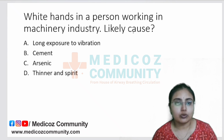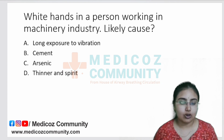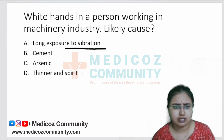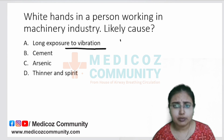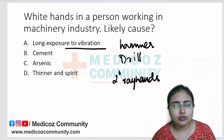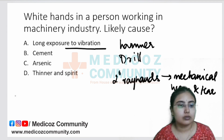Okay. So there was one more, of white hands in a patient working in the machinery industry. What is the likely cause? Very simple again, it's long exposure to vibration. It's neither cement, arsenic, thinner or spirit. People who work with hammers or huge drill machines develop something known as secondary Raynaud's. This is because of the constant vibration, there is mechanical damage, mechanical wear and tear. This is why it's causing white hands.